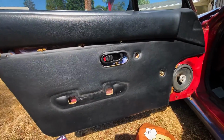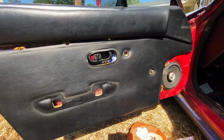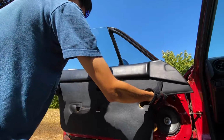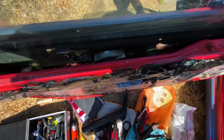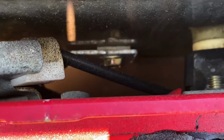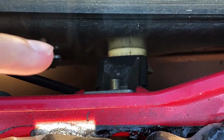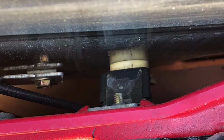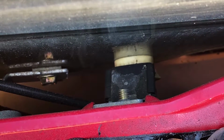This is the end result. It should just bolt right off. The part I am trying to get to, this right here, there's a clip somewhere underneath this black piece right there that I have to remove in order for the window to go back down.